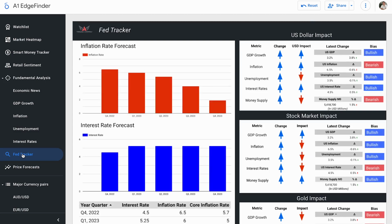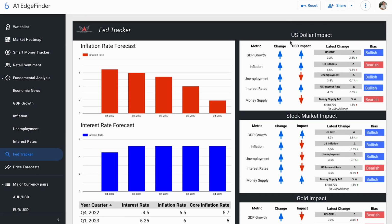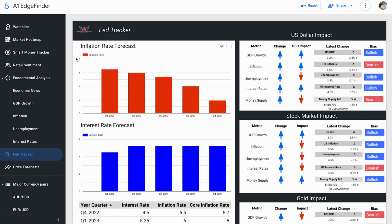We also have the Fed tracker, which again would have been nice to look at before the CPI news event. We can see the inflation rate as well as the projected inflation. So in Q1 of 2023, it was projected to finish at 6%. We are on our way there. We have dropped down to 6.5%. So we'll see if this finishes like that. And we also have interest rates. Interest rates are actually forecasted to get raised up to 5.25%. So even with the inflation rate falling already, we could potentially see interest rates rise and stay at that same level. So we'll see if that is the case. We have our US dollar impact, stock market impact, and gold impact here. So that is really interesting stuff to take a look at.